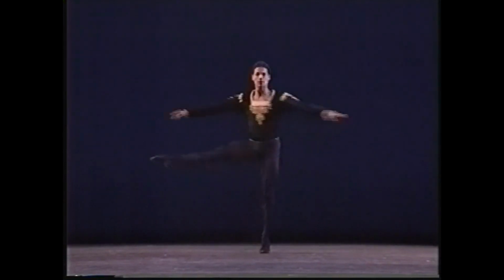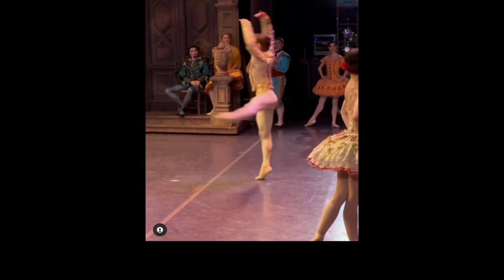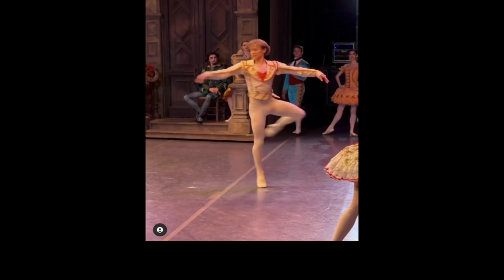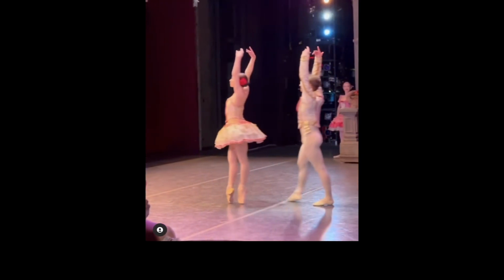Note how he is square to the front when he plies before going into the next turn. Simkin's turns in second position are remarkable, done at the end of the coda of a physically taxing 2-hour performance in front of a live audience. This is not a video from the studio, where there is no consequence of failure, in which a dancer does multiple takes and uploads the best one.